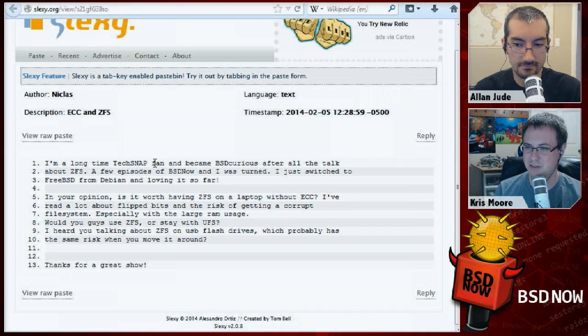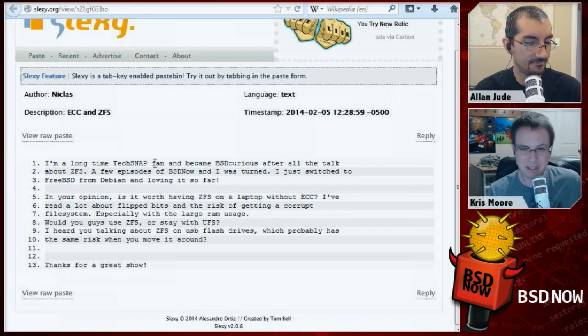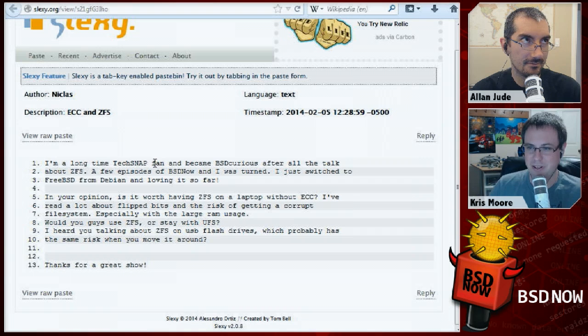I hear you talking about ZFS on USB flash drives. It probably has the same risk when you move it around. Well, from our experience, Nicholas, I run ZFS on everything. Same here. Laptop, desktop. I have netbooks I've run it on. I've run it on 1 gigabyte of memory and run a desktop on that. Right. It's been fine. Compared to any other file system, you have the same chance of the non-ECC RAM causing a problem. And with ZFS, you have a better chance of detecting it because of the checksumming.